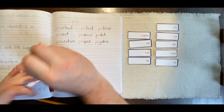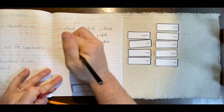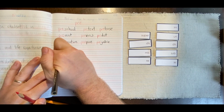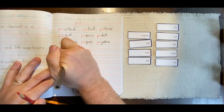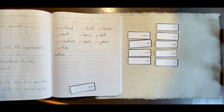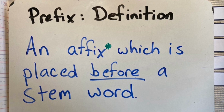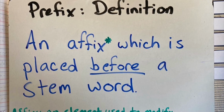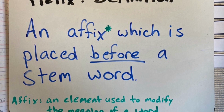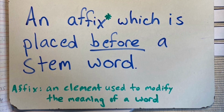Now that I've recorded all of the prefixed words using the prefix pre, I'm going to go ahead and choose the final word of this list to search for the definition. In this case, I'm going to look up the definition for prefix and then record it in the notebook. Prefix: an affix which is placed before a stem word. On the bottom there, you can see I added a little extra definition for what affix means.